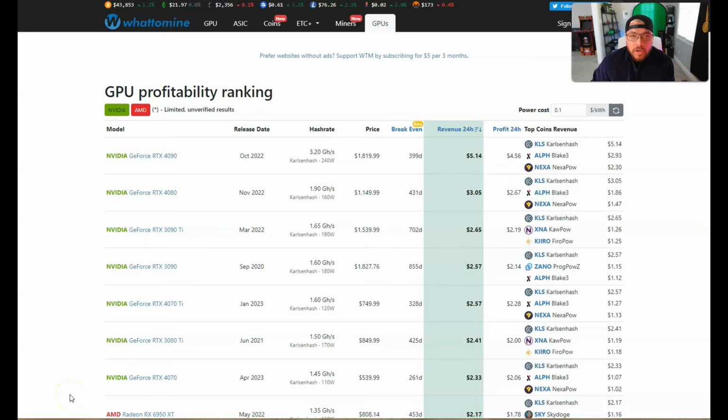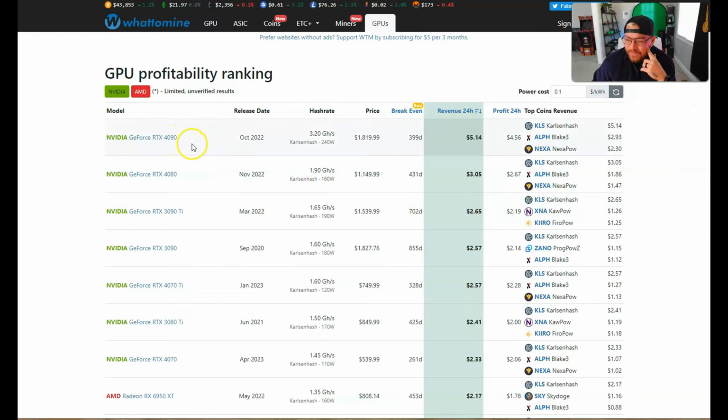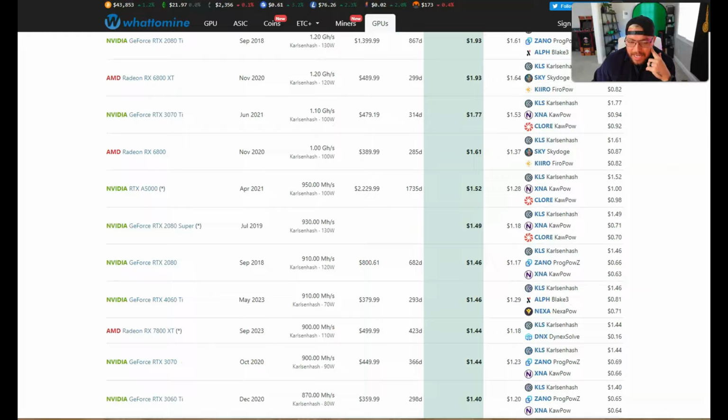And like I said earlier, I'm currently not mining Karlsen, but I think I should because I do have a couple GPUs in my gaming rigs. And as you can see right here on whatmine.com, the most profitable coin to mine for the most part on Nvidia and AMD is Karlsen. Now, some of your most profitable miners are the GTX 4090, the 4080, the 3090 Ti, the 3090. Now I have a 2080 Ti here in the computer that I'm on right now.